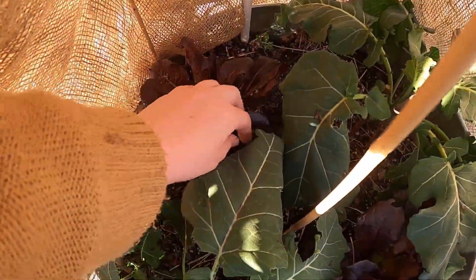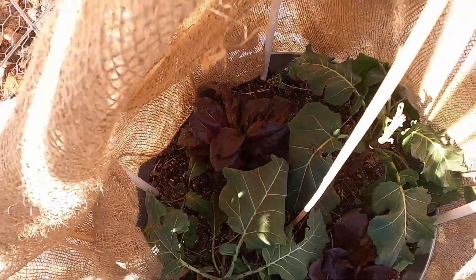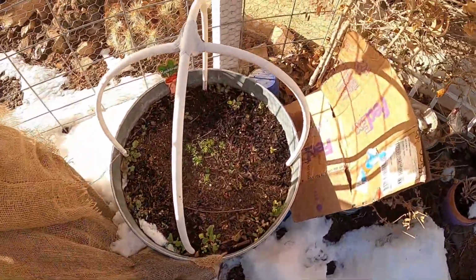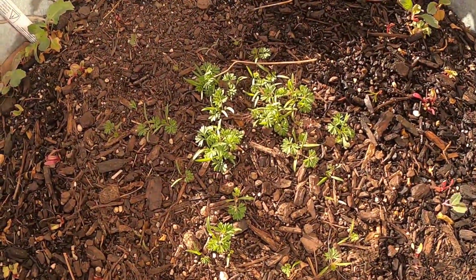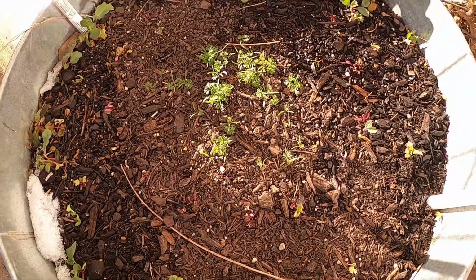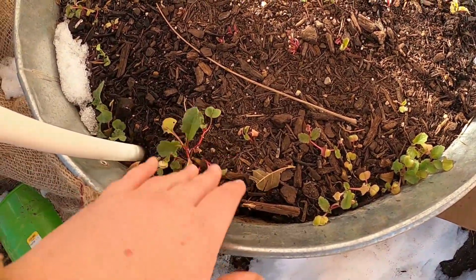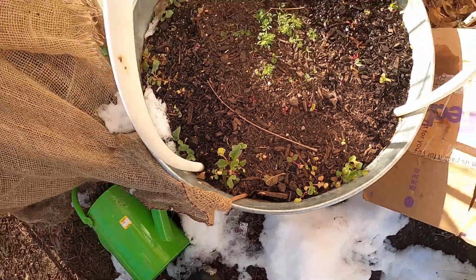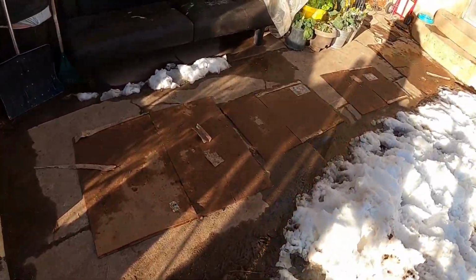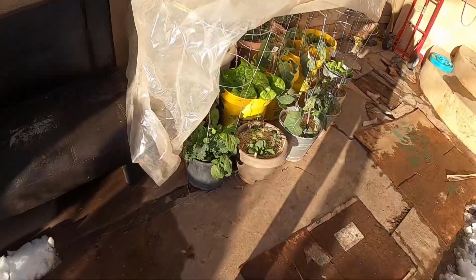I have noticed that this romaine is exploding in growth and is doing really well. Carrots, beautiful carrots. They're doing really well. They're not bothered at all by the cold weather that we've had. And the radishes as well look great. I didn't protect these radishes whatsoever, so that's really encouraging that they've done so well.